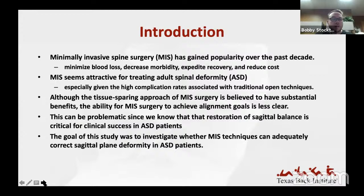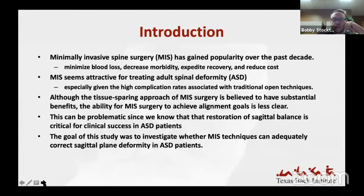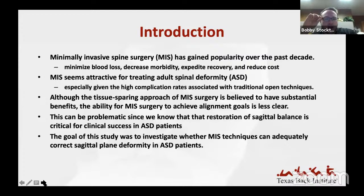So as we kind of went over, minimally invasive spine surgery is gaining popularity over the past decade or so. MIS surgery has been proven to minimize blood loss, decrease morbidity, in cases expedite recovery, and in some instances even reduce cost. So for these reasons, MIS seems attractive for treating adult spinal deformity, especially given the high complication rates associated with traditional open techniques. However, the ability for MIS surgery to achieve alignment goals is less clear and needs to be looked at further.